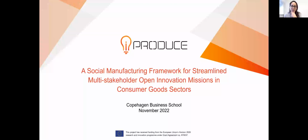Before we delve into the specifics of the project, I would like to give you an overview of the context where iPRODUCE is inserted. Recently we've seen an increase in the number of maker spaces and people that are interested in creating products for themselves, customized products, which are called prosumers. So consumers that produce their own goods, many startups being launched also to address specific needs in the market.